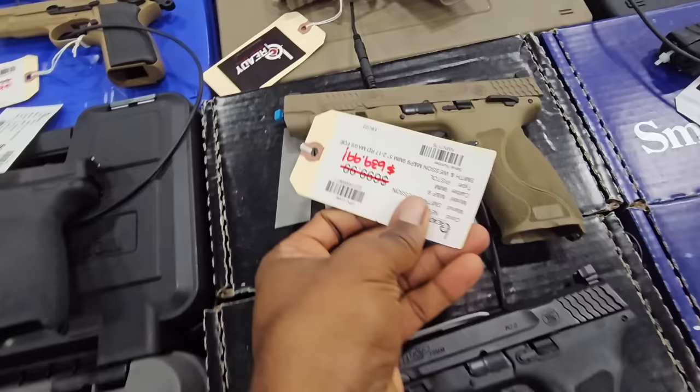We got the pistols, castrated obviously, but nonetheless. Then we got our Daniel Defenses. No, I gotta stop at that one. PTR. That one is chambered in 7.62x39. At least that's what the mag looked like. Yep, 7.62x39.